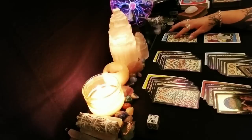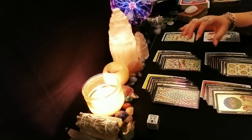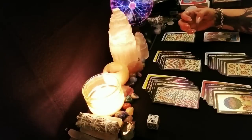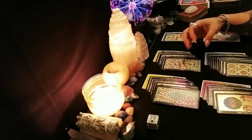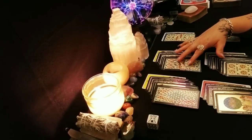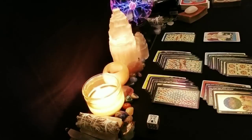Oh, see the Seven of Cups though. Ace of Wands. So like a new beginning is trying to form here, but it feels like it's coming out of something in the past. You know what I mean? So it's taking something from the past and making it new. It feels like a relationship. It feels like a twin flame relationship for some of you.